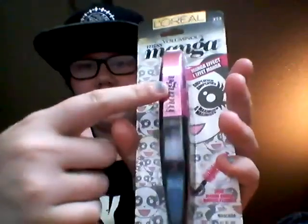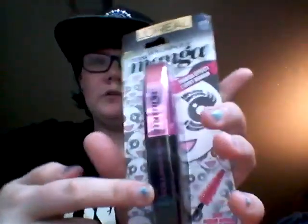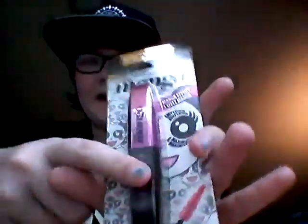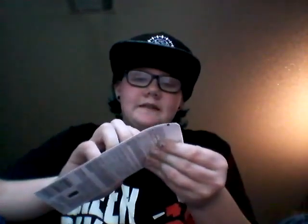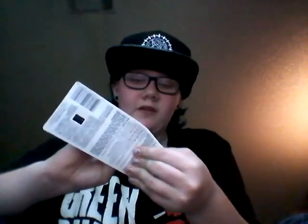and here it is, Manga, and it says Voluminous, and I love the little packaging, it's so cute. And apparently it amplifies and maximizes my eyes. So, take it out of the packaging.